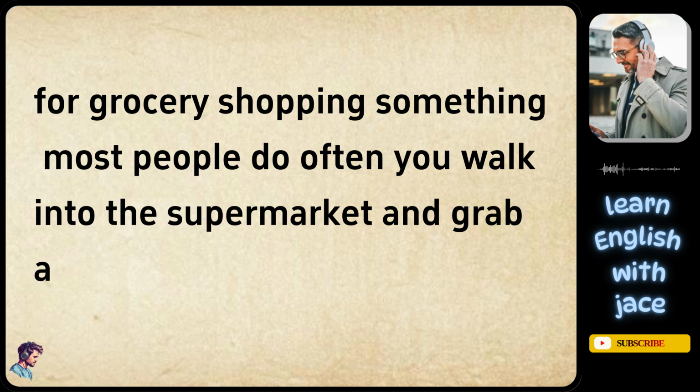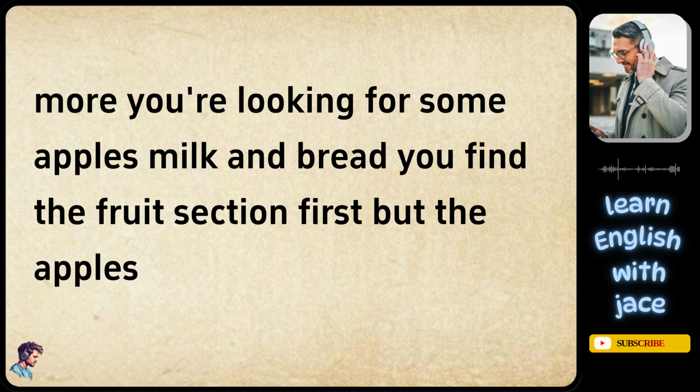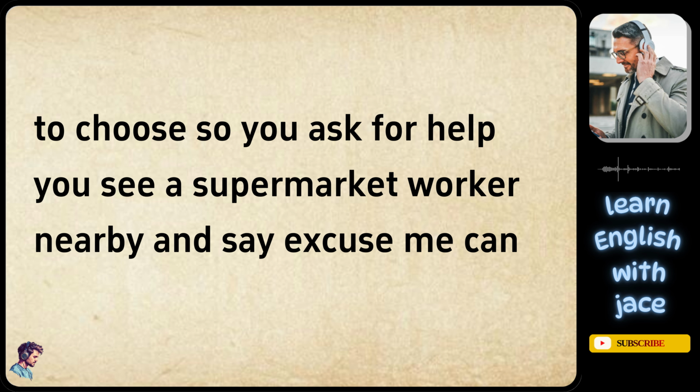You walk into the supermarket and grab a shopping basket. As you move through the aisles, you see a lot of items: fruits, vegetables, snacks, drinks, and more. You're looking for some apples, milk, and bread. You find the fruit section first, but the apples look very different. Some are green, some are red, and some are yellow. You're not sure which ones to choose, so you ask for help.